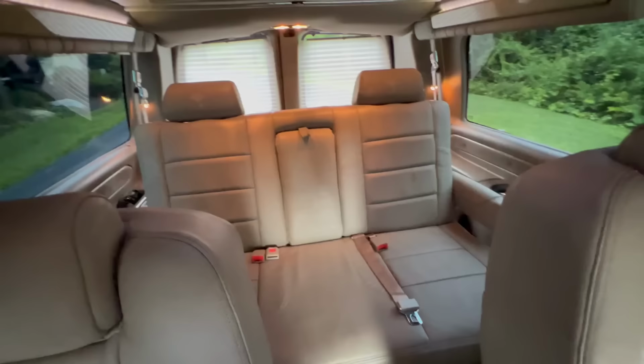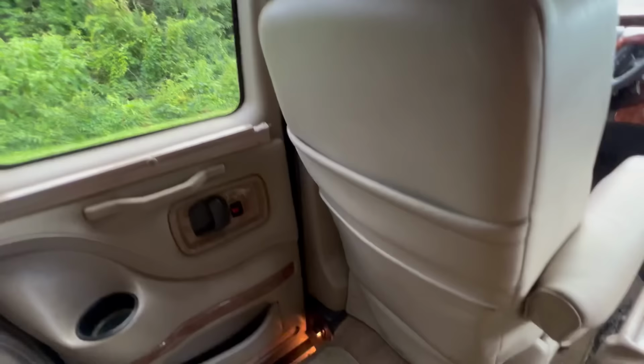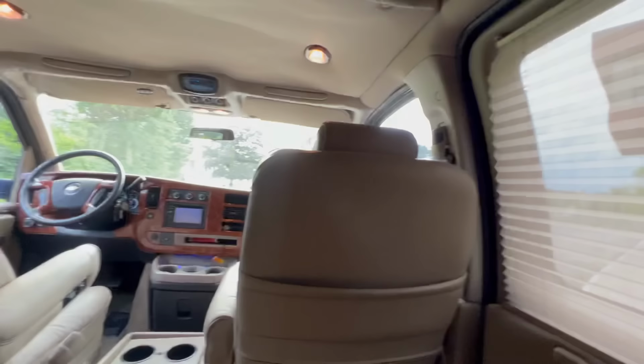I'm gonna put these all open. With them down, you can see a lot of excess light comes through here, and it makes it nice as well.